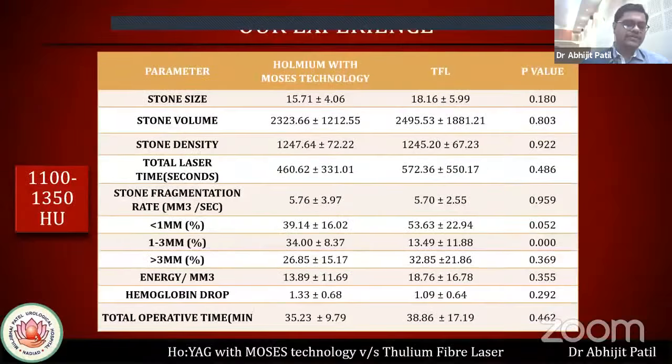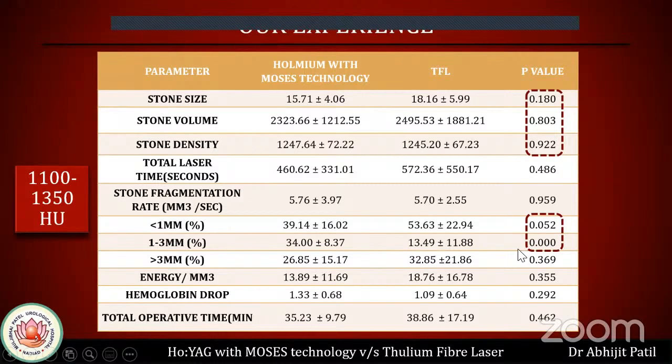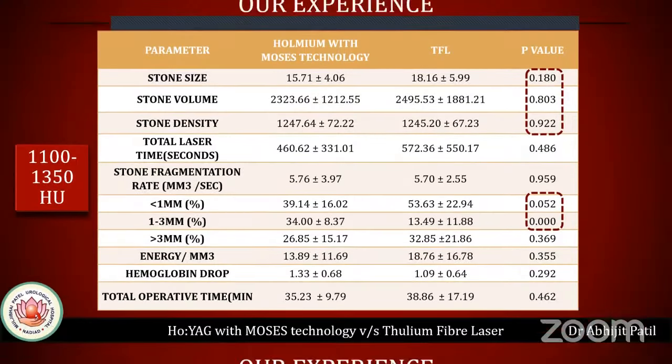Coming on to the mid group, which was 1100 to 1350 HU, the preoperative parameters being comparable, the stone fragment distribution was 53 in the thulium arm versus 39 in the Moses arm. In 1 to 3 mm, it was 34 in Moses versus 13 in the thulium arm. So though it was significant, I think this was just an observation that was seen.